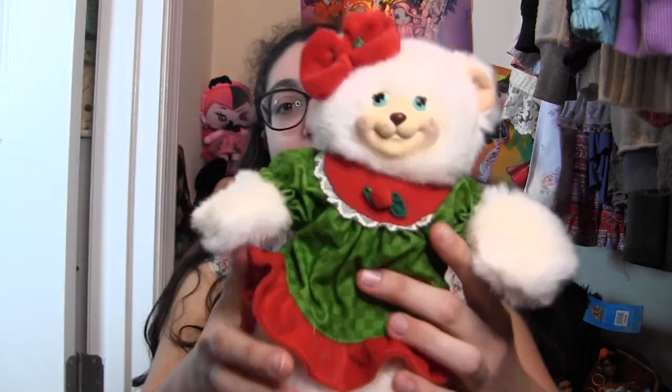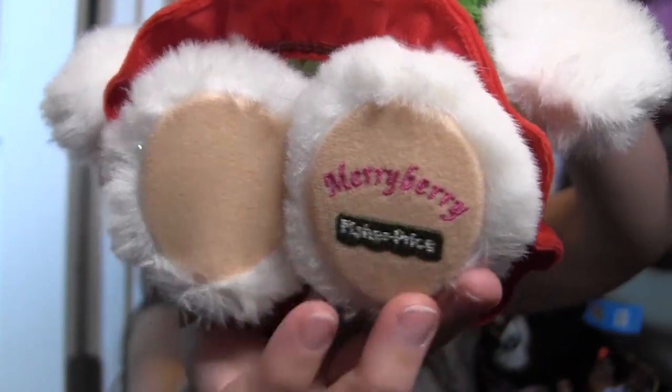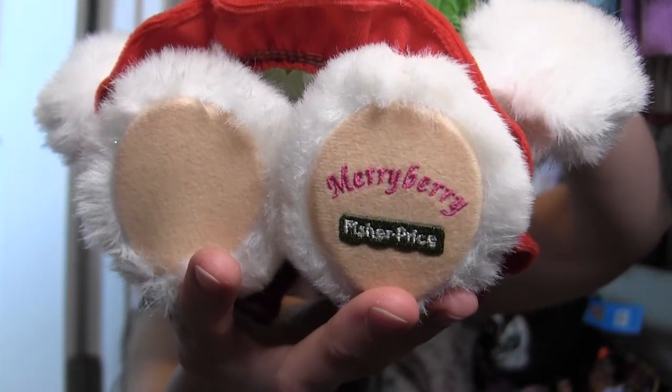So, the first bear that I happened to pull out is Briarberry. She is one of the holiday themed ones, as you can tell. She's supposed to be wearing kind of a holiday nightgown, and I just love how soft the outfits are. I would say the fur on these bears is a little more coarse than some other stuffed animals that I have, but it is still nice. They have felt on the inner ears, felt on the bottoms of the feet, and of course there's her name on that side and the Fisher-Price logo.